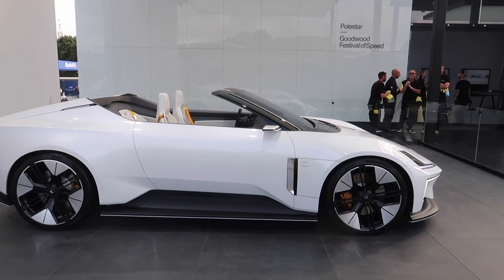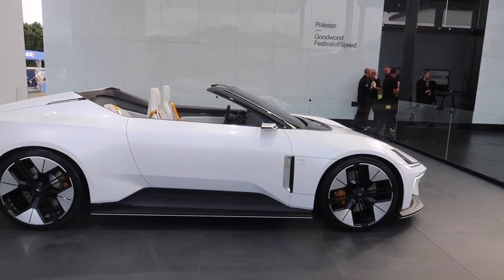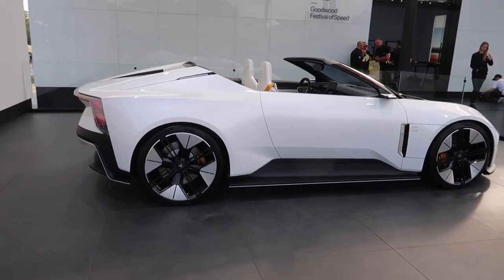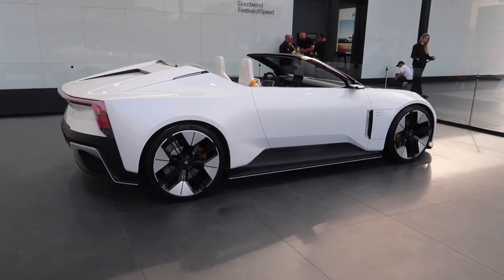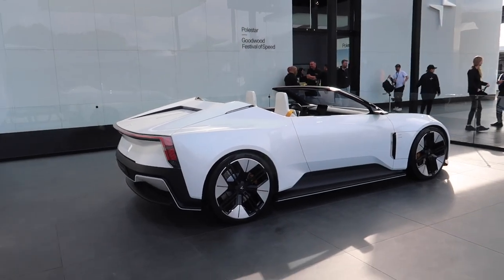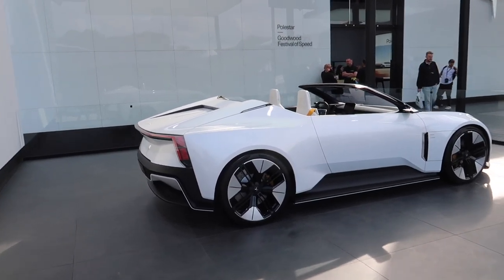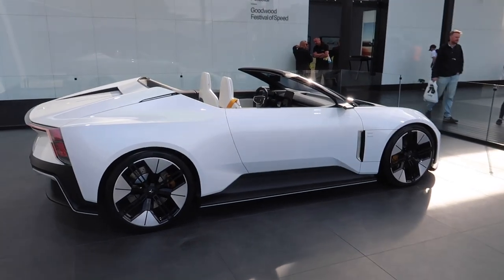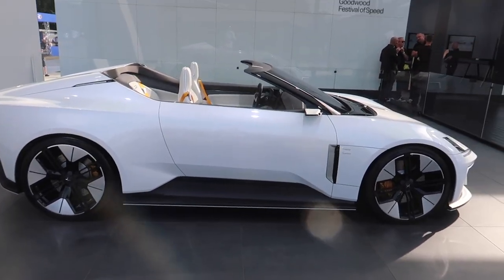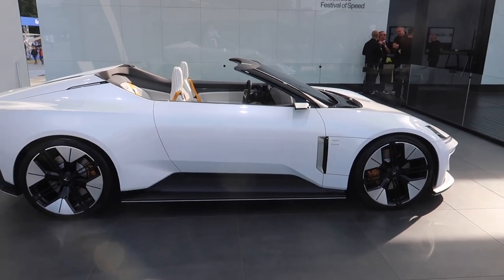So it's called the Polestar Electric Roadster Concept. I have to say it's probably one of the best looking Volvos I've ever seen, I know Polestar is part of Volvo. Please put it into production, please. Such a cool looking car.